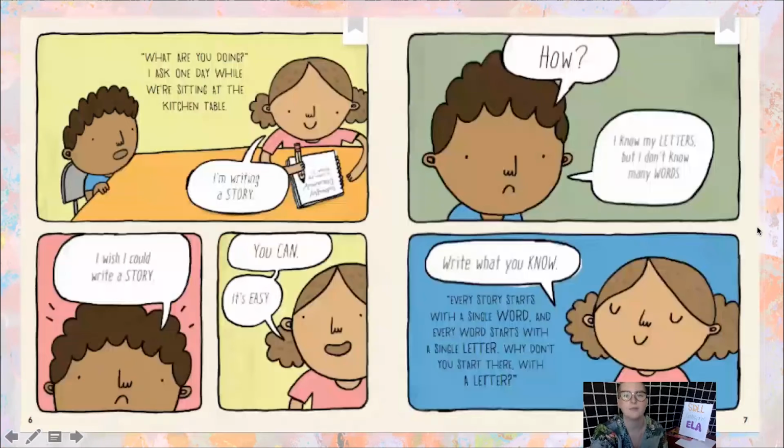He's really putting a lot of work into it. What are you doing? I asked one day while we were sitting at the kitchen table. I'm writing a story. I wish I could write a story. You can. It's easy. How? I know my letters, but I don't know many words. Write what you know. Every story starts with a single word, and every word starts with a single letter. Why don't you start there with a letter?